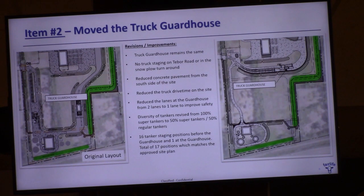Is there any safety checks at the guardhouse? We're safety checking at milk receiver. So that's where that operation would happen. Okay. No more further questions on the next one, if that's okay.